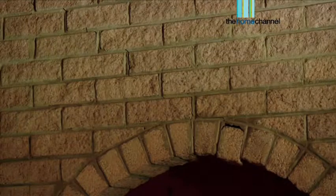Now the source of this problem, we believe, is due to water getting underneath the foundations and causing the house to open slightly and become unstable. So the water that comes off the roof is getting underneath the foundations and causing a problem. That's what happens with a lot of houses, and that's why you get cracks in them, because of the water getting under the foundations.